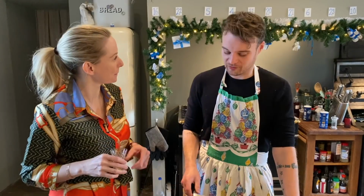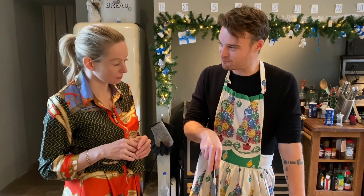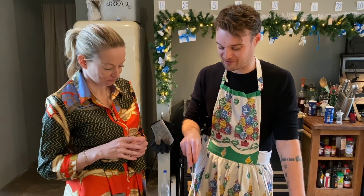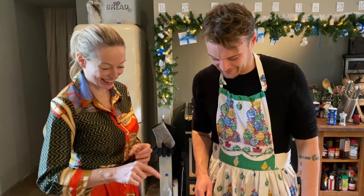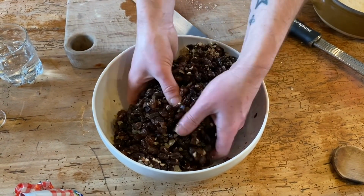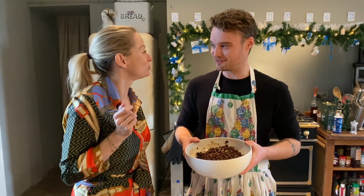I've got some candied peel here. I've chopped that up. I couldn't find glacé cherries in your cupboard, but what I could find was some homemade cherry brandy. Don't tell me that's not better. And it had cherries in it, so I took the cherries out and chopped them up. I'd far rather have that in my cake. And then we've got some finely chopped almonds as well. I'm gonna add those to the dried fruit. Enough booze in there.